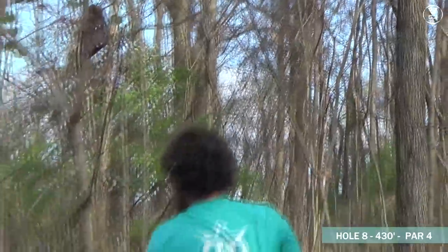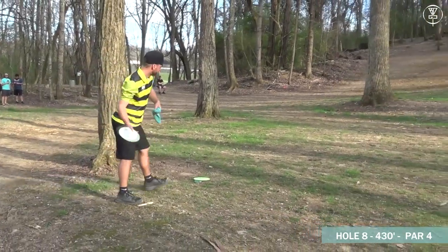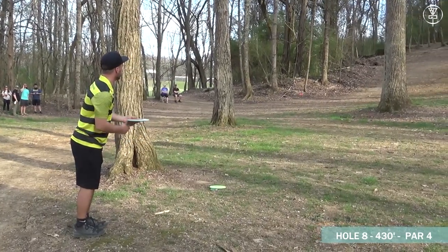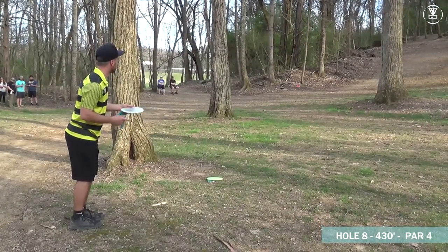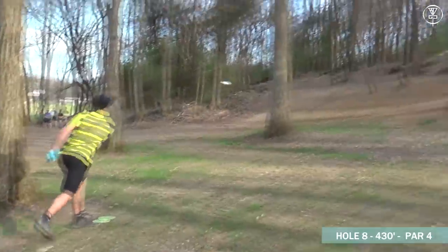Up and out. That's a great shot from there. Yeah. Like I said, I was very surprised to see him go through that. You know, perfect lefty hole here, in my opinion. So, I think he was just trying to take strokes, and that was one way he thought he could do it.